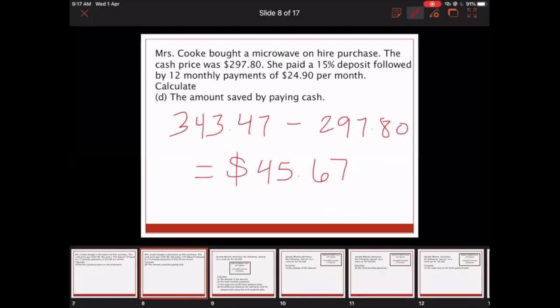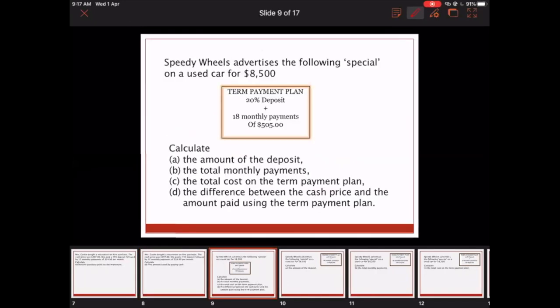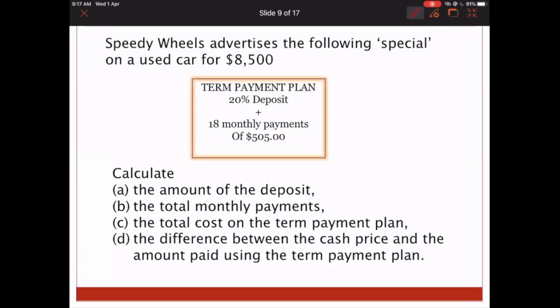So let's look at our second question. And again, this is another question from the BGCSE. Speedy Wheels advertises the following special on a used car for $8,500. They tell me that the term payment plan consists of a 20% deposit plus 18 monthly payments of $505.